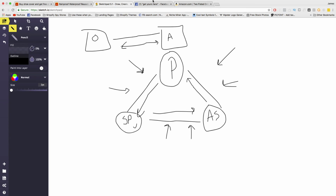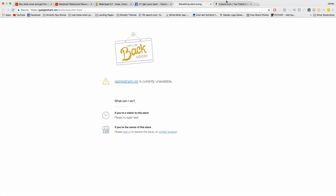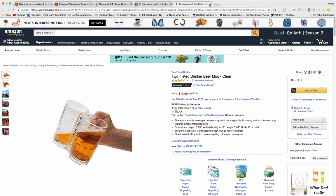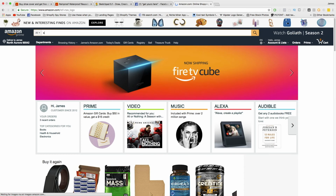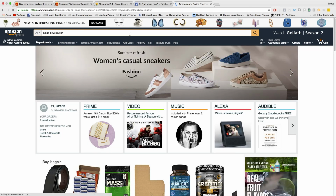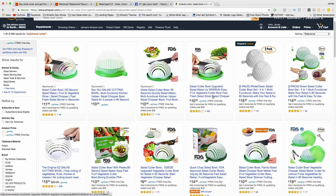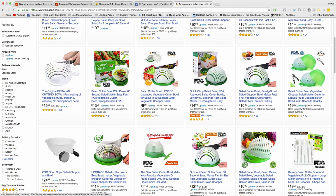And again, is this already selling? This has 369 shares on here. We could go actually look at Amazon. We could actually look at their site too. So their site's closed, but I guarantee you if we actually Google salad bowl cutter here, you can see that this is all over Amazon. This one has like 480 reviews. This one has 121. There's a bunch. This is all over Amazon.